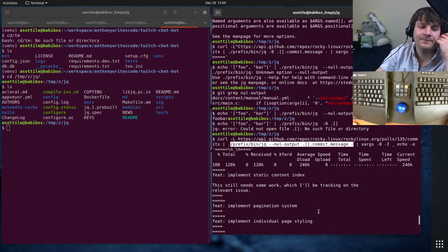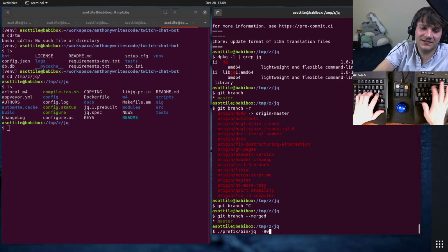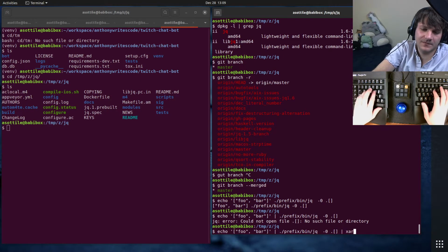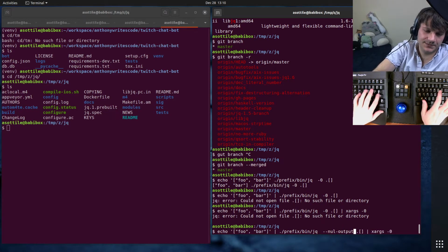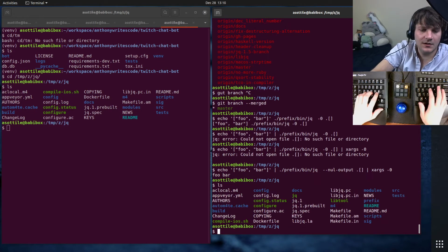JQ is fixed in master. I have master. Prefix bin JQ -0. This should print foobar. But as you can see, it totally does. But this works. But yeah, there's a bug. There's a bug in that this doesn't work, presumably because this gets interpreted as the query, for whatever reason. Let's see if we can figure it out.